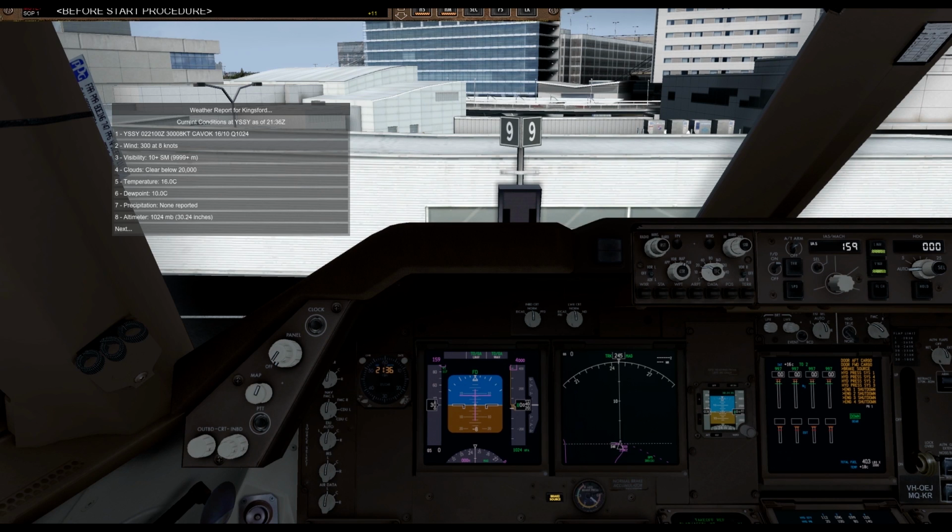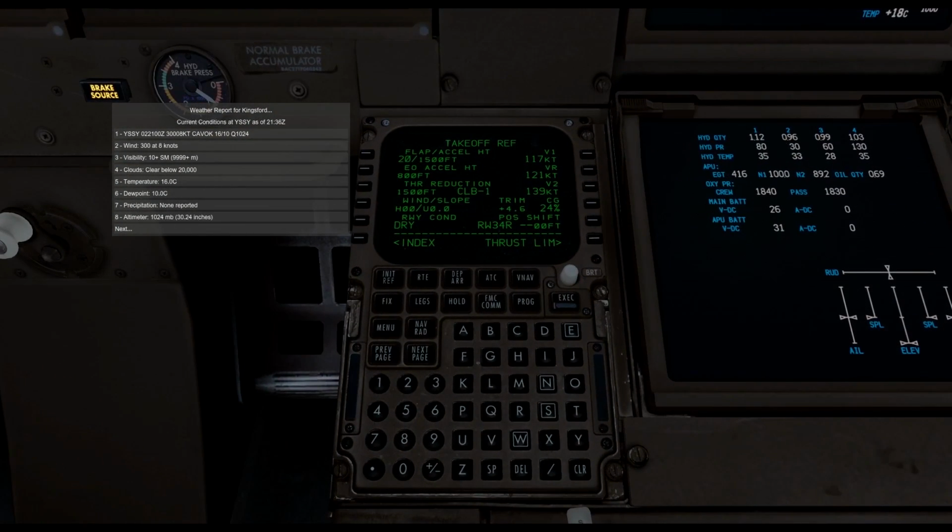Okay, let's go ahead and do our departure brief. Are you ready for the departure brief? I'm ready. Okay, this is going to be a standard left seat takeoff with flaps 20 degrees and D-rated takeoff thrust off of runway 34 right. V1 is 117, will rotate at 121, and V2 is 139 knots. Takeoff trim is 4.6 units.